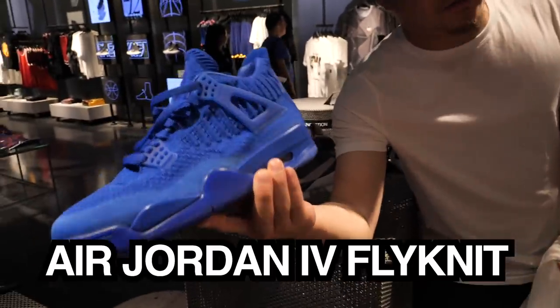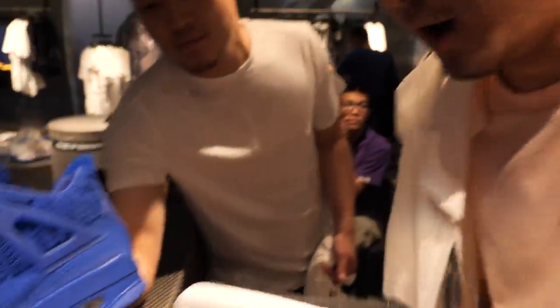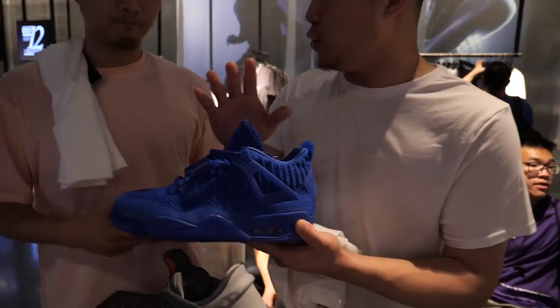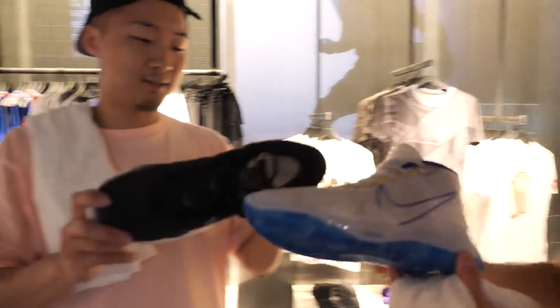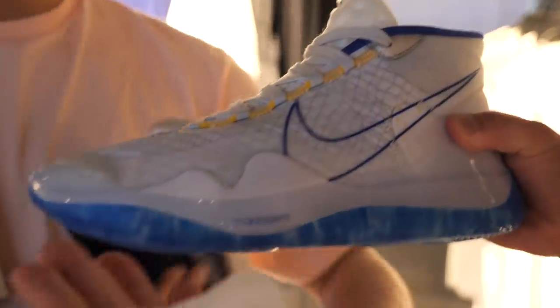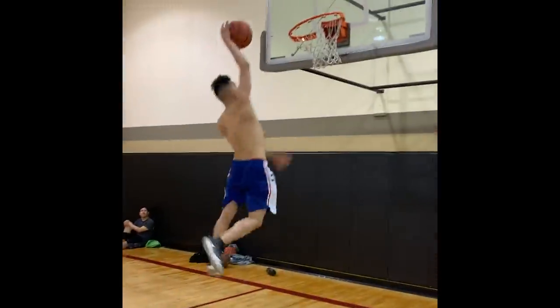Yo, the Flyknit 4s. Yo, Nelson, you're gonna love these. The 4, when it's leather or suede, is a very bulky shoe. So the Flyknit could be the way to go in terms of ventilation. You know what's really interesting about these is the Zoom Air is sewed into the sock liner versus the midsole. Yeah, it's right below your foot, so you really feel that pop.